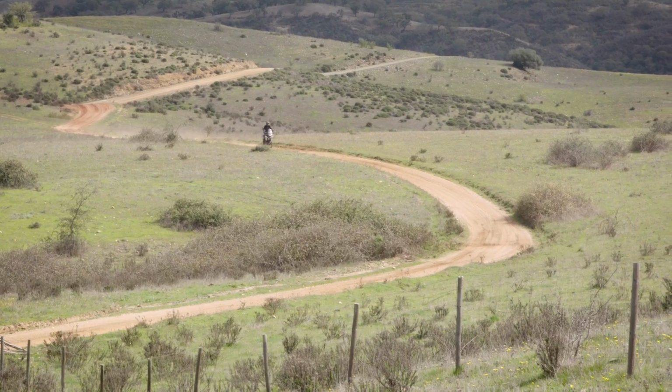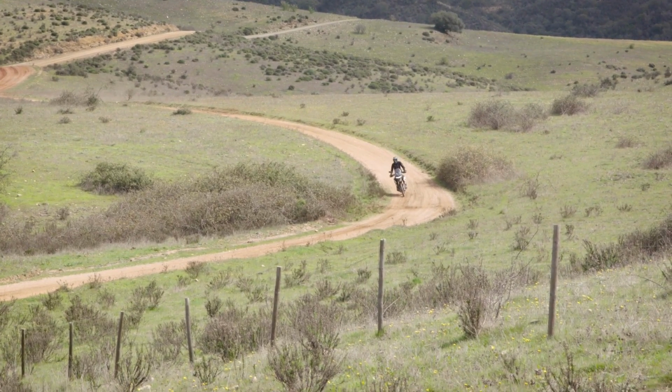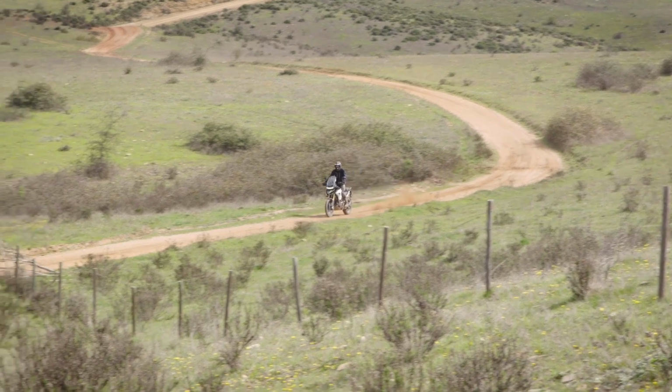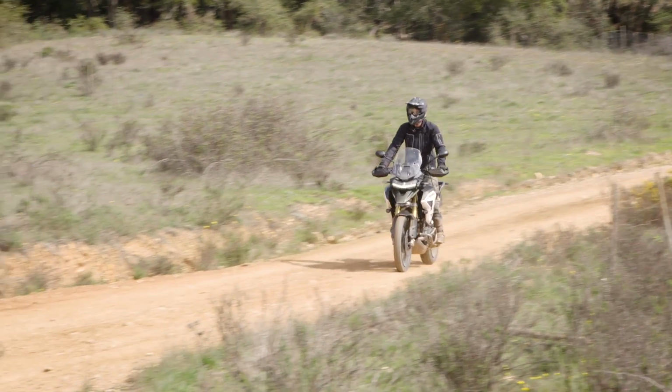Just as on the road, the extra weight isn't really noticeable. I started the day with a full tank of fuel, and I was shocked when I realised because it felt so planted and easy to control. As soon as we pulled out of the parking area, I felt comfortable on the bike, and that feeling of confidence just grew and grew throughout the day.